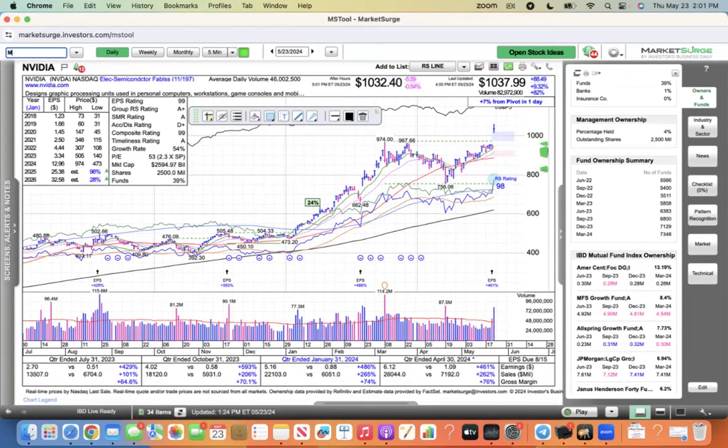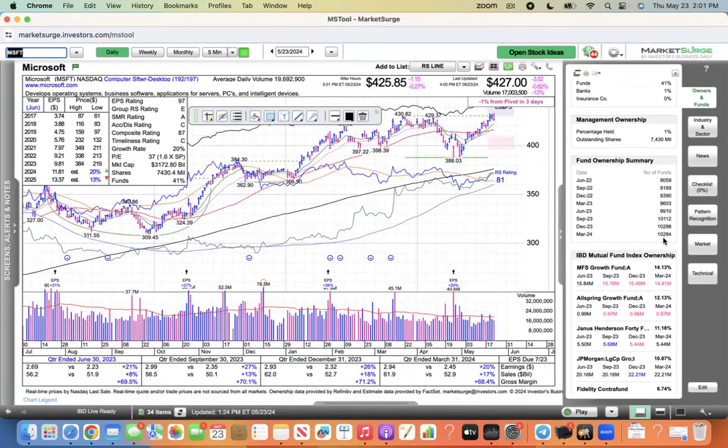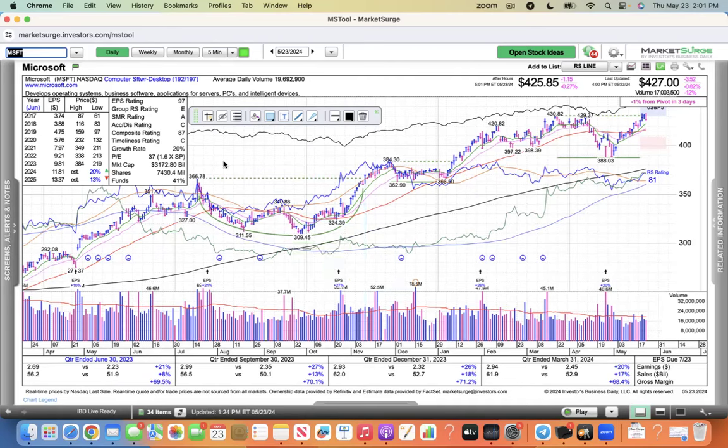And then I want to show Microsoft here. It's owned by 10,284. So there's 3,000 more funds owning Microsoft than Nvidia. So which one's more over-owned? I would have to say Microsoft. I like Microsoft. The chart looks great, but it's not Nvidia. Anyway, just wanted to point that out.